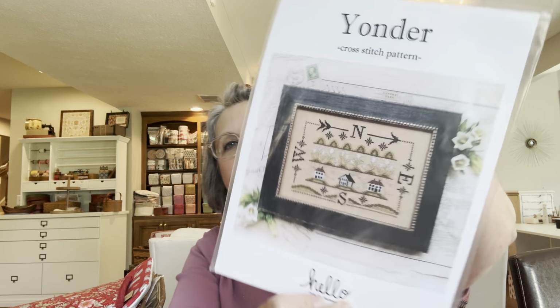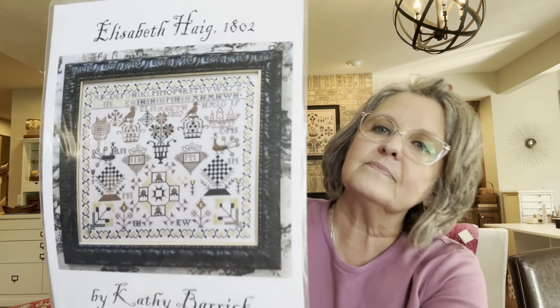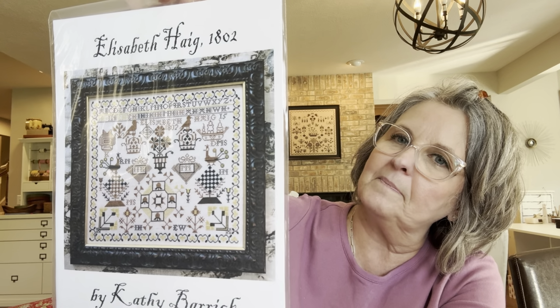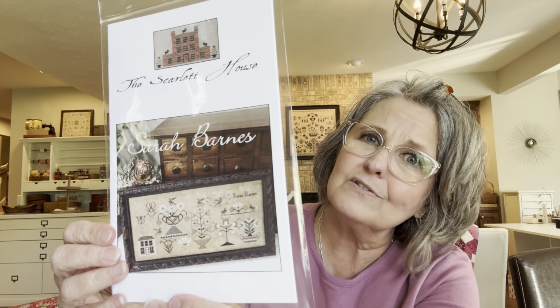Hello from Liz Matthew, Yonder. I think that would be fast also. And then her mother, Kathy Barrick, Elizabeth Haig. I'm not sure if I would choose the yellow to go with it, but I might change the colors up, but I really like the motifs on that. Scarlet House, Sarah Barnes, $5.